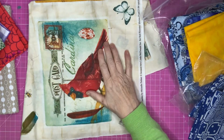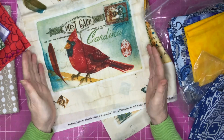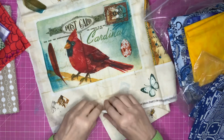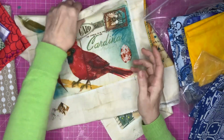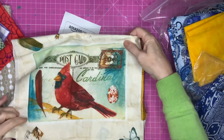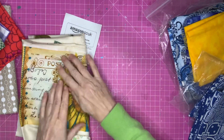Oh, I'm not sure what to do. I mean, I could use the panels and make a bag and have a panel on each side. I could make pillows with it. Could make a quilt with it. But you could just make a quilt sandwich with it and then just quilt it. It would look lovely like that. So I'm not sure. Well, it's only half a metre long, so it's not enough for that. Oh, it's okay for a baby quilt, or a dog quilt, or even a lap quilt for a small person.